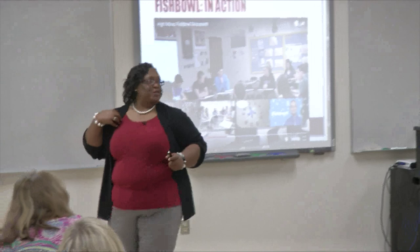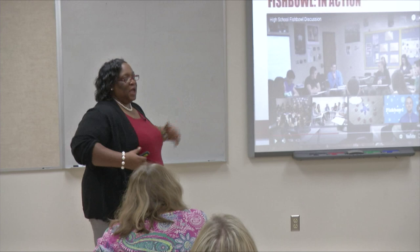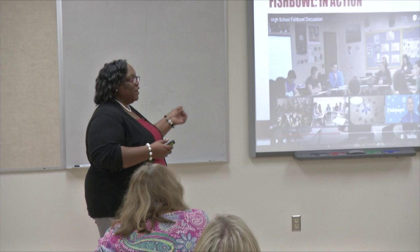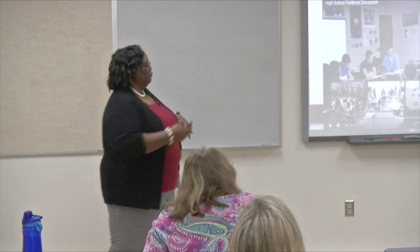Say if I use fishbowl, I might use it this 9 weeks. This might be our end of the unit activity every time. But the next 9 weeks, I might use 4 A's of text. I might use 4 A's of text every Wednesday. We want to give them that variety so they see that we're going deeper, we're doing a discussion, but at the end of the day, I can pull back because I know they're the ones doing the learning. I know they're the ones that are getting it in. Any questions or anything on fishbowl?